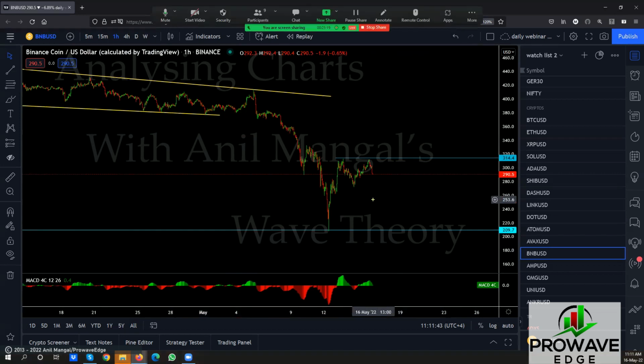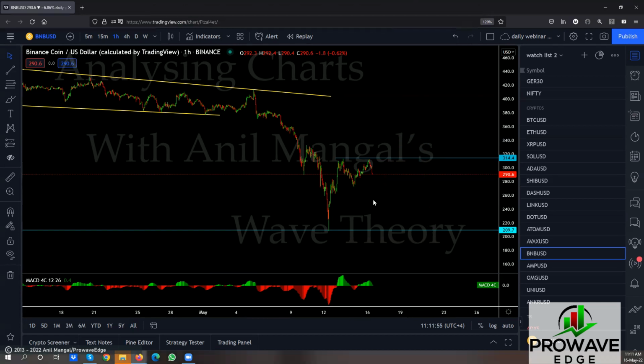So if it makes one move only, let's say it just comes here and does this, and it starts to come down, well, you have to get the hell out of it. We'll probably do that somewhere here. We might even sell it from there because from here to here, there's risk to reward. But from where it is now, not that great.